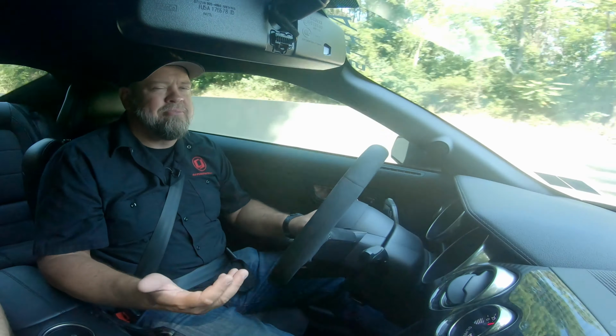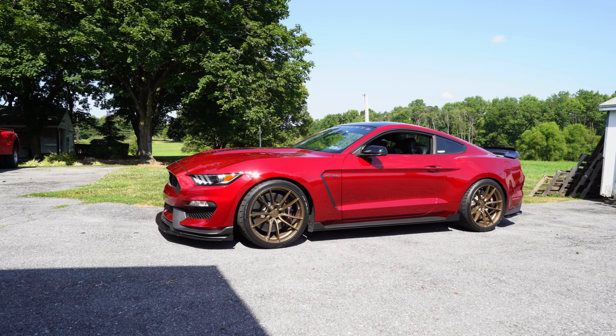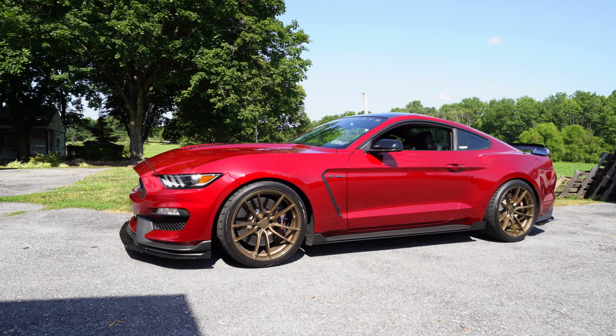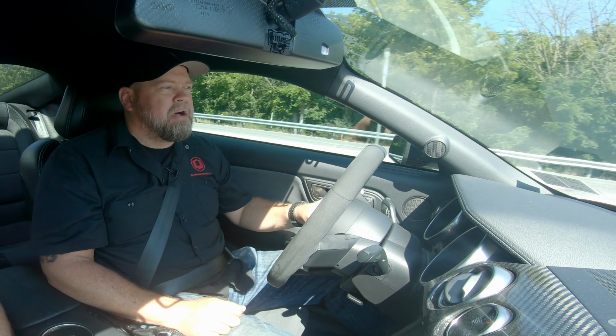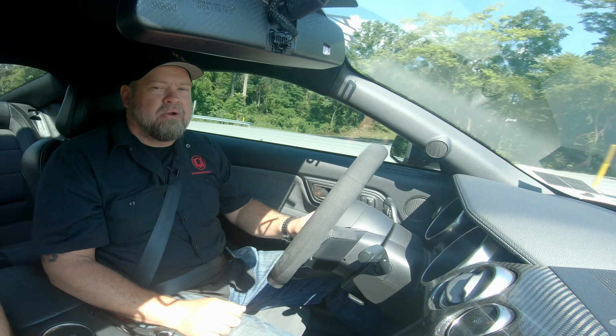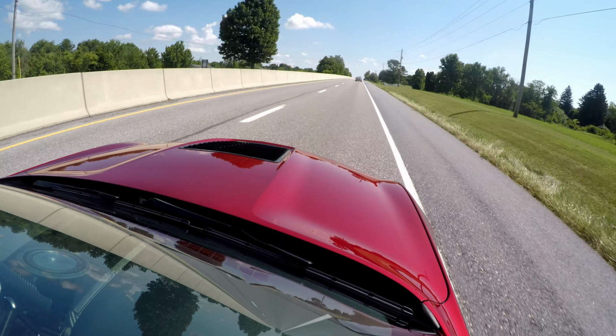The Ford Performance springs are basically equivalent to like the R spring. So they don't lower the car much. I think it's 20 millimeters, somewhere in that neighborhood. But yeah, the car is tight and responsive. Both of them, the steering is very direct. They both are ready to go in whatever direction you want them to go in.